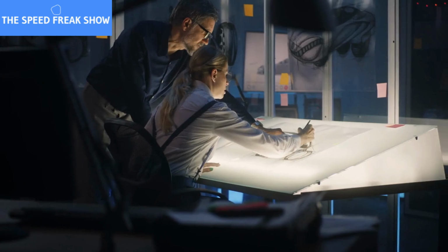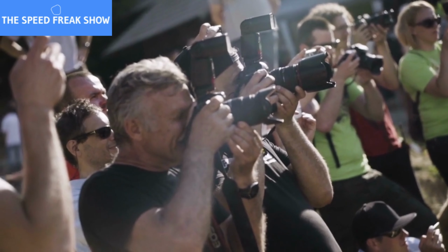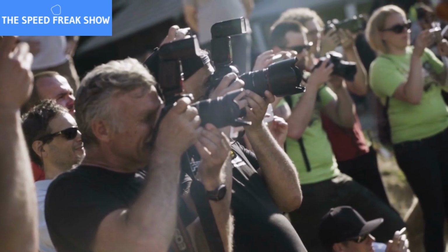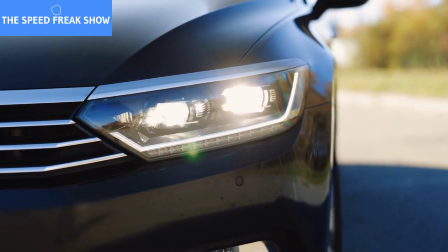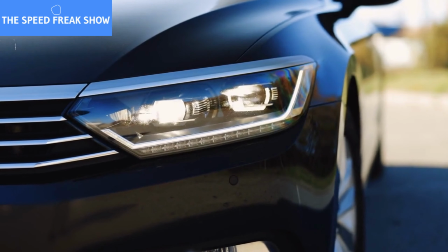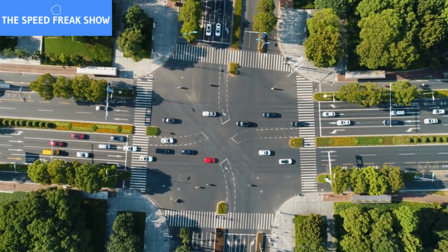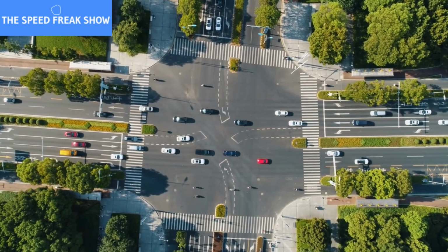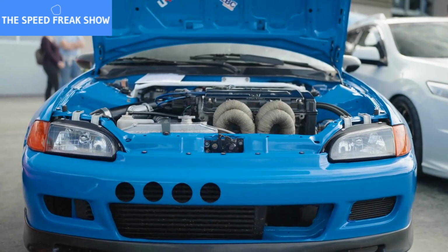The 2023 Civic has a sleek and modern design. It's not as flashy as some of its competitors, but it's still stylish and eye-catching. The front end features a large grille and swept-back headlights, while the rear end has a sporty bumper and tail lights. The Civic is available in a variety of colors, including white, black, silver, red, blue, and green. I think the white color looks particularly good on the Civic.